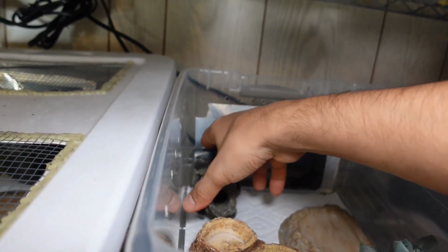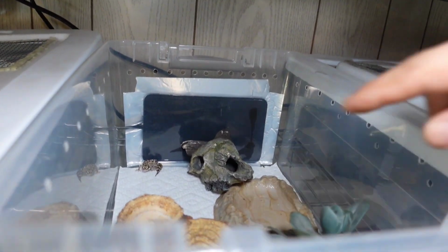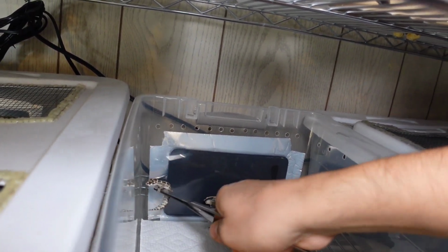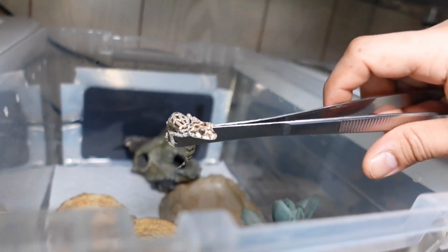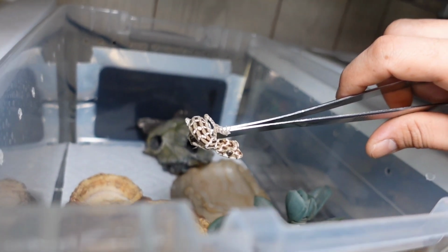But this right here, I'm not going to hold them since I was just holding my leopard gecko. But that right there, that is Waffles. Something that I don't do is that I do not grab, at least I don't try to grab, my lizards from different species at the same time, or one after the other.